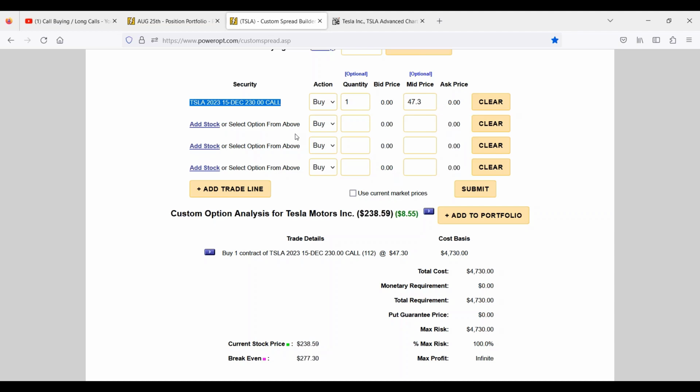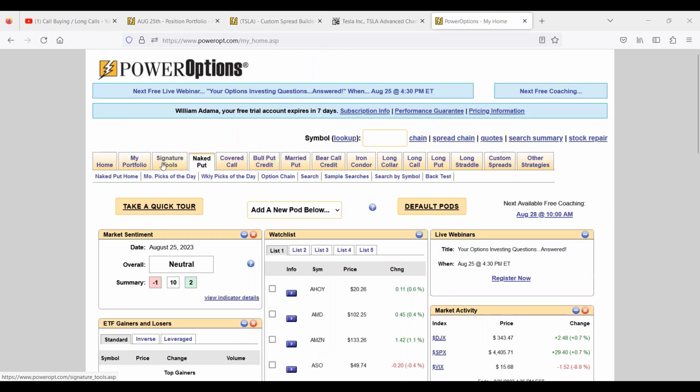But does this call even make sense by itself, let alone to the 277 range I need to get to break even at expiration, hopefully probably only 250 or 260 to get back to break even sometime in the next 30 to 40 to 50 days? Well, this is where another tool we have on Power Options comes into play, and that's the long option finder. We can access this through the signature tools tab on the main view. We go to long option finder. We can just put our stock in up at the symbol lookup field.